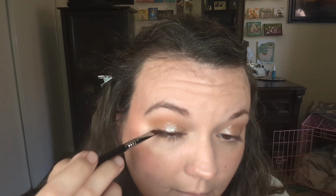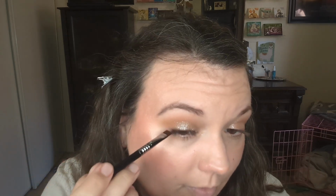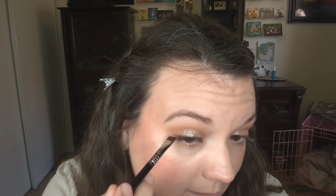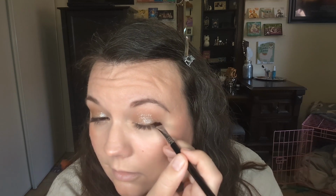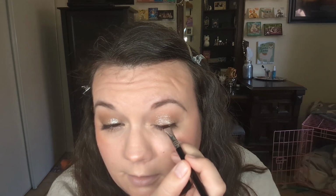And I'm just going to put it up against my eyelashes, the base of my eyelashes. And kind of like smush it in and blend it out as I'm going. You could do a little flick at the end to give that winged liner effect. So that's just doing the eyeliner powder lining. You could also go in with liquid eyeliner.